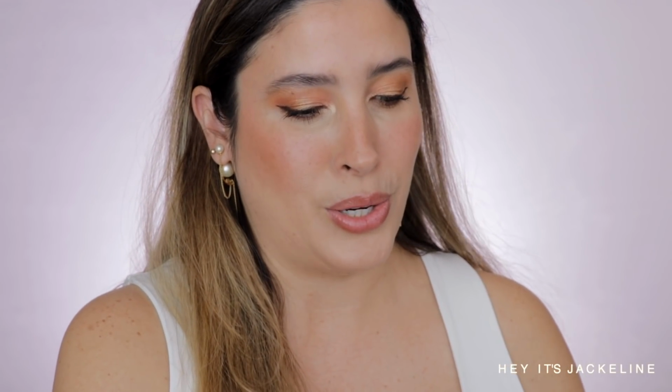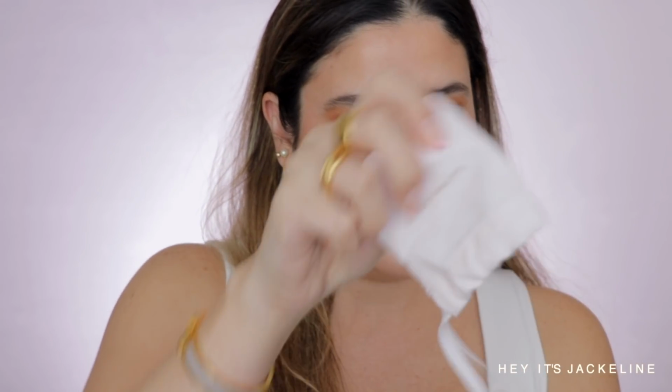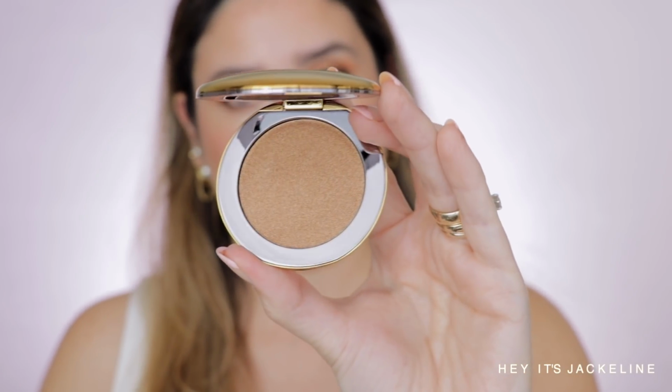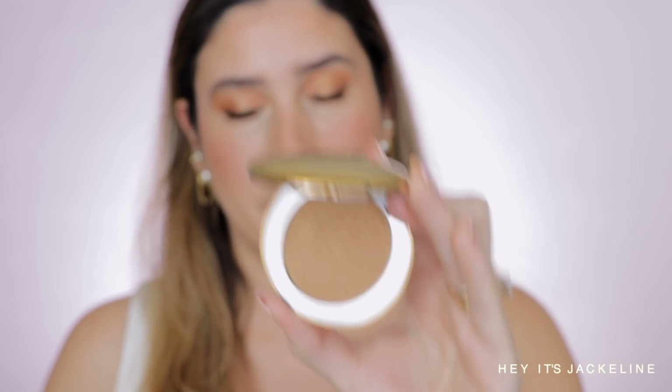So let me show you. It comes in the beautiful pouch as per usual, and then stick it out right here. And it comes in this golden tone right here, which is super pretty. Let's just open it up. And I know you're gonna be like, that's deep. But with these type of highlighters from Westman Atelier, I don't feel like this is too deep, honestly. So I just want a little bit of a golden tone.